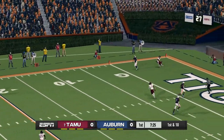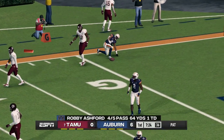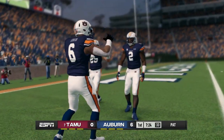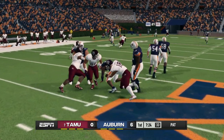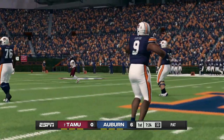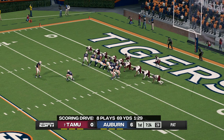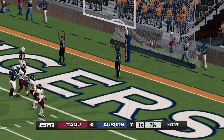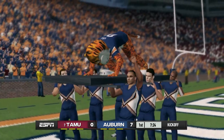This one's going deep to the end zone. And it's caught. Touchdown, Auburn! This offense just has so many weapons to defend. They've got some genuine playmakers. Tacks on the extra point. A 7-play, 77-yard drive, and it results in a touchdown. So the score now, 7-0.